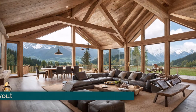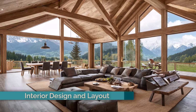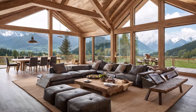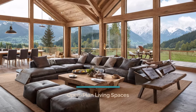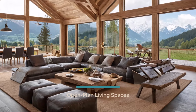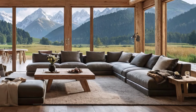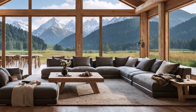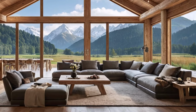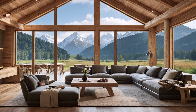The interior of a modern chalet-style house is characterized by its open-plan layout, which fosters a sense of spaciousness and fluidity. Living, dining, and kitchen areas seamlessly flow into one another, creating a cohesive living environment that is perfect for both relaxation and entertainment. This design approach not only maximizes the use of space but also encourages social interaction and connectivity among family members.